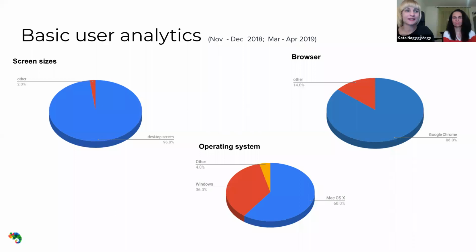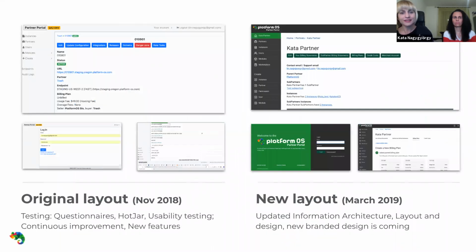Okay. So basically, 98% of you are using desktop screens for Partner Portal or checking Partner Portal. As for browsers, 86% of you are using Google Chrome, and for the operating system, 60% of you are using Mac OS, and 36% of you are using Windows, but it's really consistent in time. However, the general analytics didn't show any differences in the two data points.